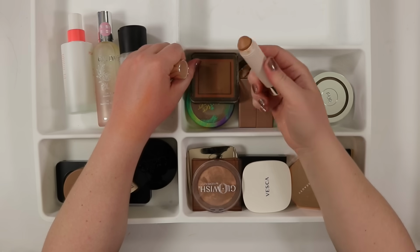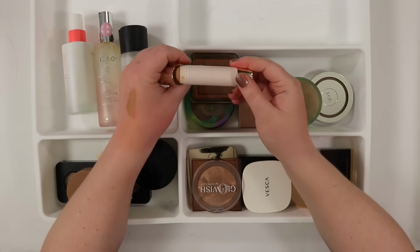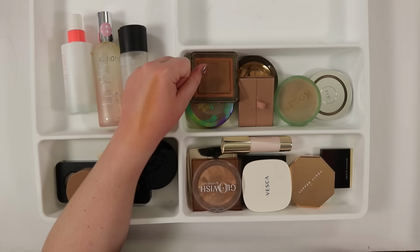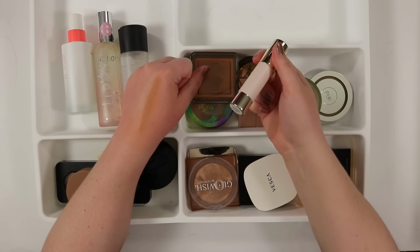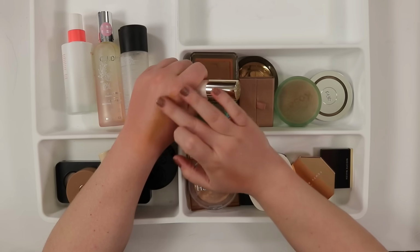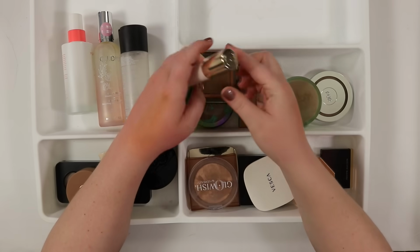I don't like so many of my cream bronzers, but I'm gonna give myself through summer to see if the colors work when I'm a little bit more tan. This one from Rare Beauty is just so warm and kind of orangey on me. I have to use so little product. The formula blends out decently. It is like dry yet oily. I don't know. It's interesting.